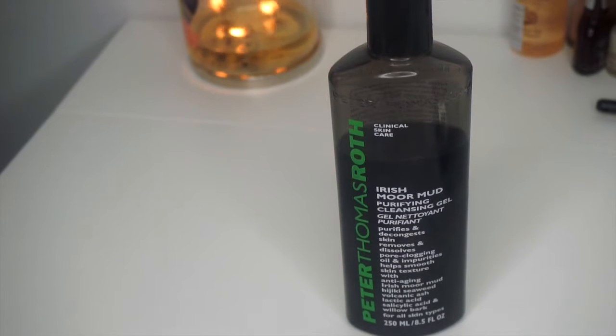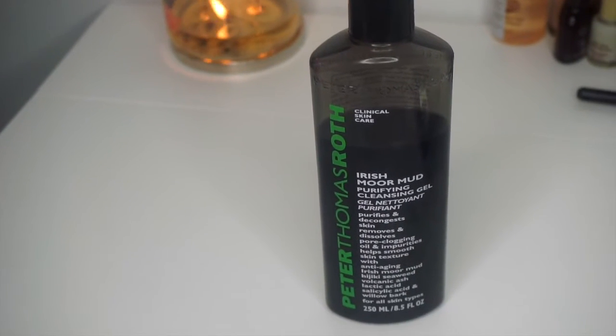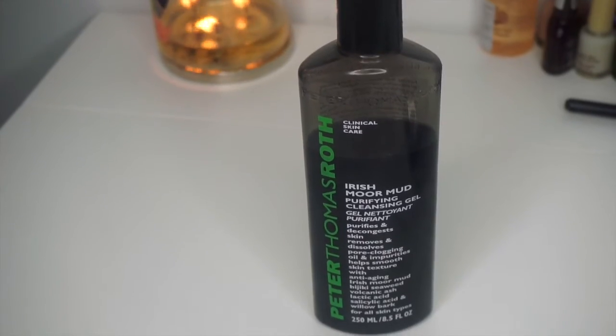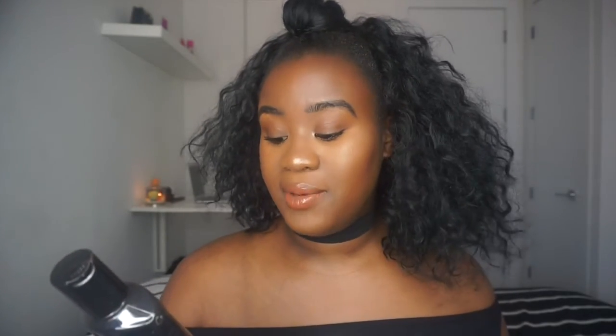It has a list of what it does. It purifies and decongests skin and dissolves pore-clogging oils. So this is from Sephora, and I believe it was about $35. If you guys are curious about prices, I'll list everything down below. It's really, really good. Oh my gosh, it's really good. I could literally cry just talking about it. Okay, that's extra, but you know, it's good.